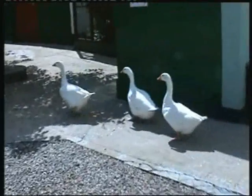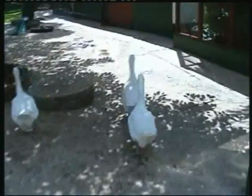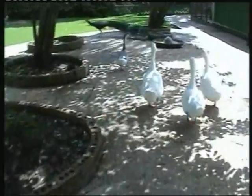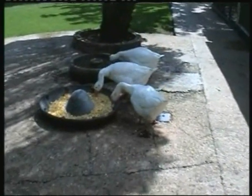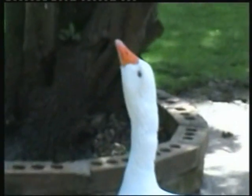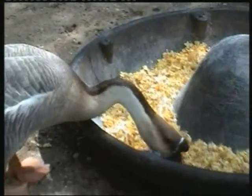Hello, my duck. We're just going for a walk. We're looking for the duck pond actually. We're all having a chat. Oh, when they're having a drink, look. And they've got this other one, he's joined in, he's sharing.